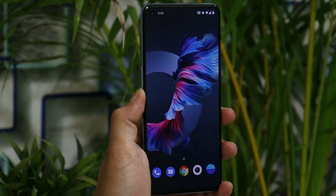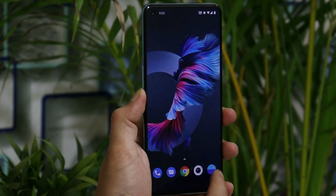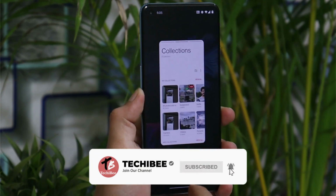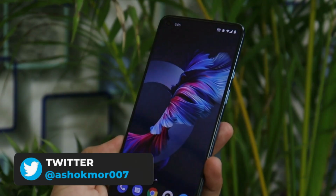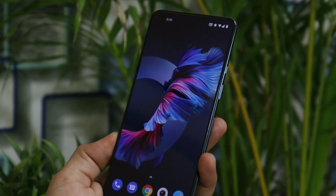And on this latest build of Oxygen OS, I personally felt the Gallery app has been optimized a bit. Now loading of photos is pretty fast compared to the previous updates. So guys, these were the few minor issues I have faced on my OnePlus 9 after updating the device.